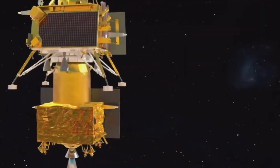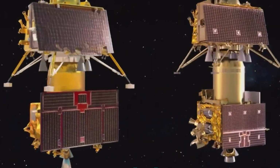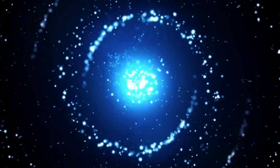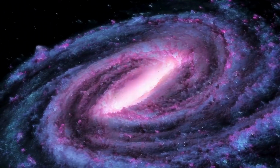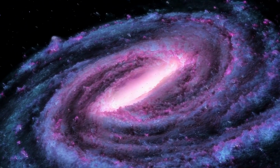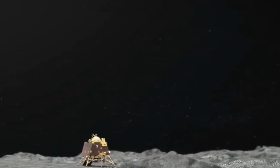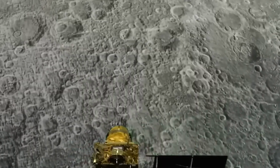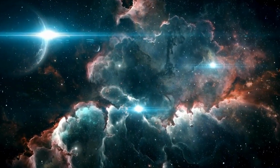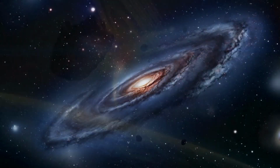Next is the moon's uneven terrain. The lunar surface is rough and rocky, featuring countless craters, hills, and valleys. Navigating such challenging terrain isn't a walk in the park for the Pragyan rover. To conquer this obstacle, the rover relies on some pretty advanced navigation tech. It uses sensors, cameras, and clever algorithms to map out the landscape and plot the best course while avoiding obstacles. It's like having a super smart GPS for the moon. Additionally, the rover is equipped with a hazard avoidance system that can spot and steer clear of potential dangers, like massive rocks or steep slopes.